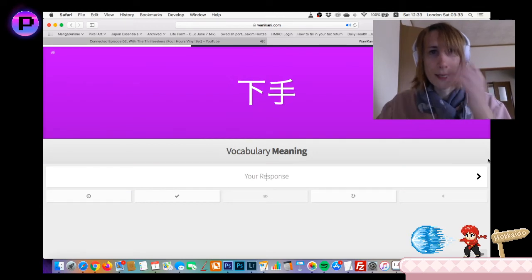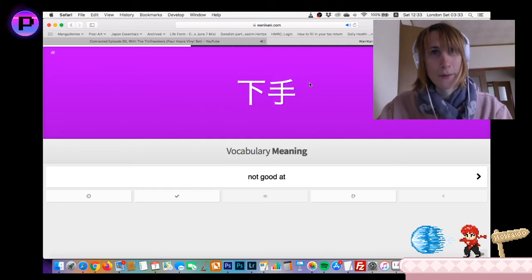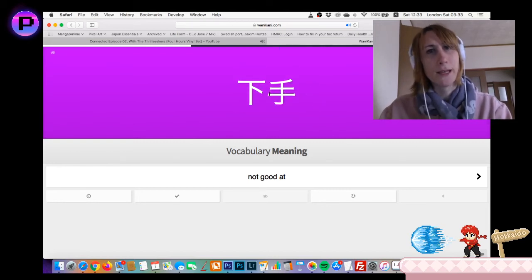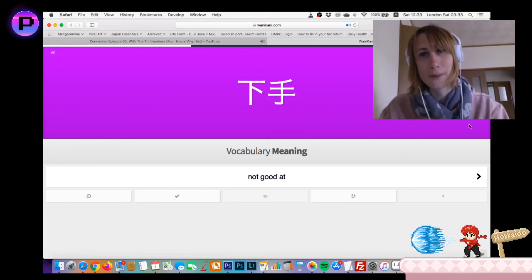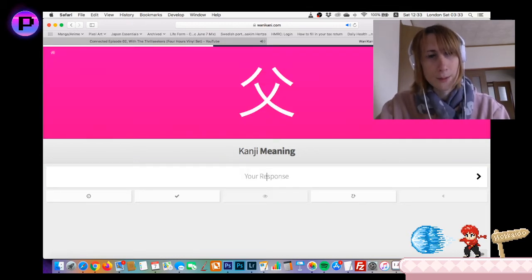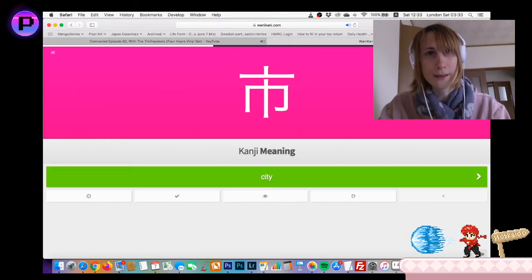Okay, so vocabulary meaning. As I say, this is not good at. And it comes from this meaning below or under. And this one is hand, te. Various meanings change with kanji, which is why it's so bloody difficult. But essentially, what it means is that your hand is not good at, in a way. So it's below par. But it means not good at. So this one, as I said, means noon. This one is father. Now this one is city, as in Miyako-shi, shi being city.